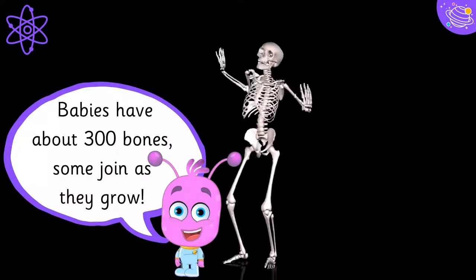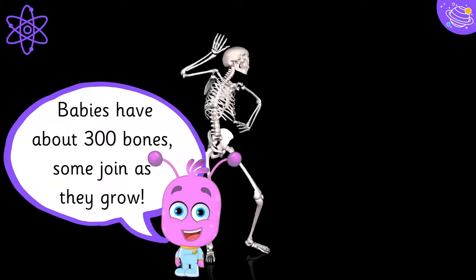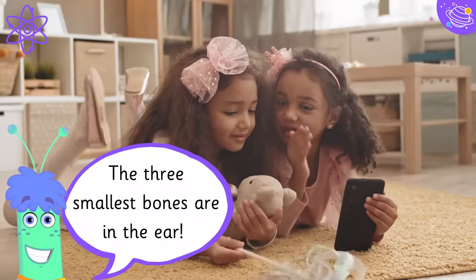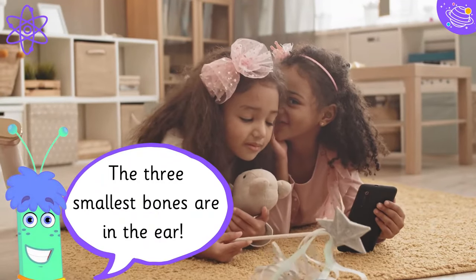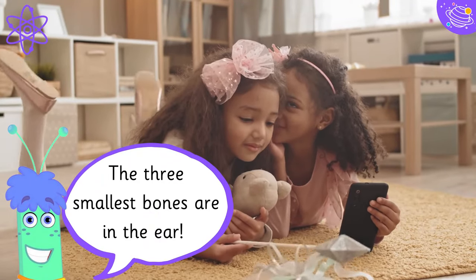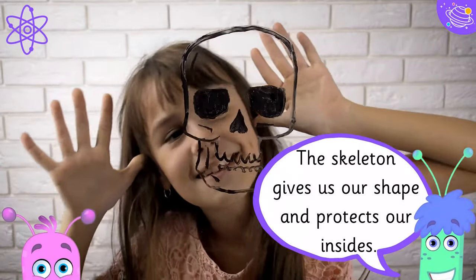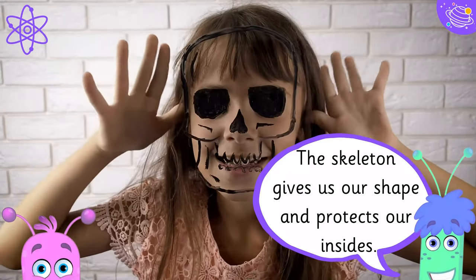Babies have about 300 bones. Some join as they grow. The three smallest bones are in the ear. The skeleton gives us our shape and protects our insides.